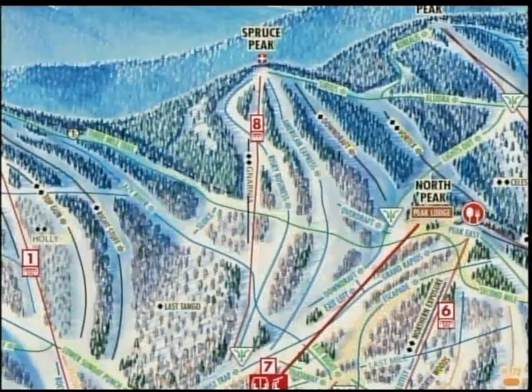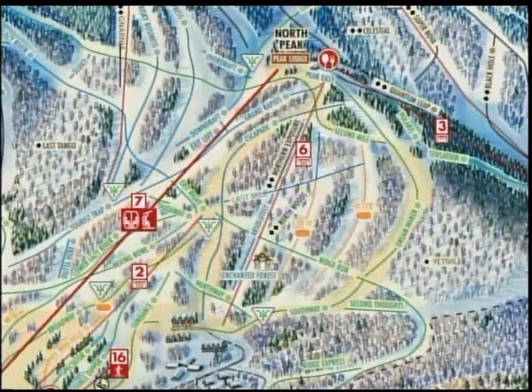And up on Spruce, the new and improved Spruce Triple will bring you to the hidden powder stashes of Upper Downdraft and the Glades of Narnia. And over to North Peak, a late opening North Peak quad will get you to the glades of Yetiville, Northwoods, Northern Exposure, and Enchanted Forest. The jump line on T72 is closed, but the Jib Park and 3D remain open.